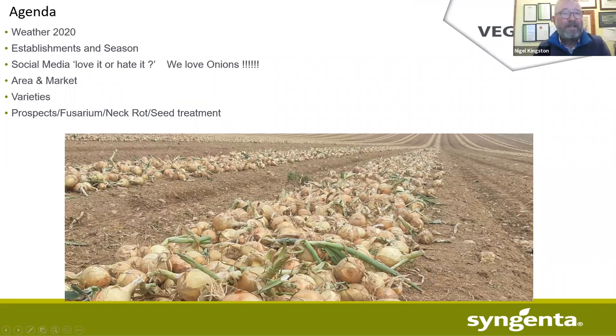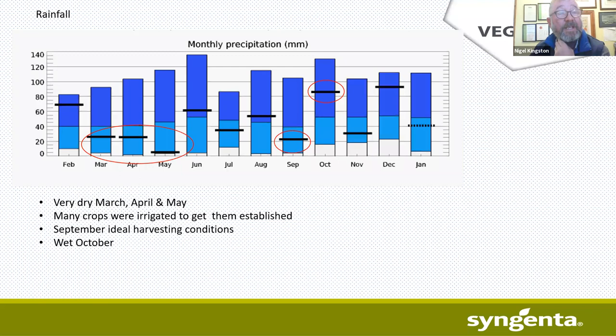Right, the agenda: weather 2020, establishment in the season, social media, love it or hate it, but we do love onions, area and market, and the varieties from Syngenta, and the prospects, and also a bit about fusarium, neck rot, and seed treatments. Well, we start at the weather, actually.